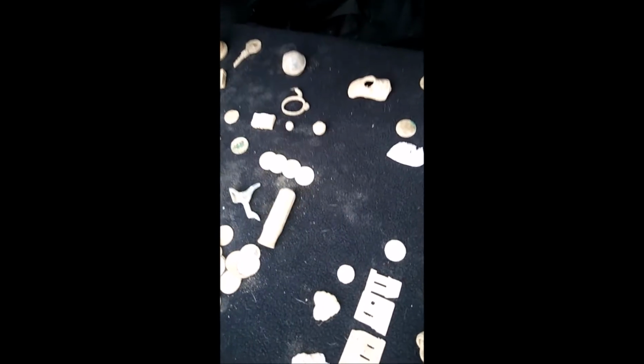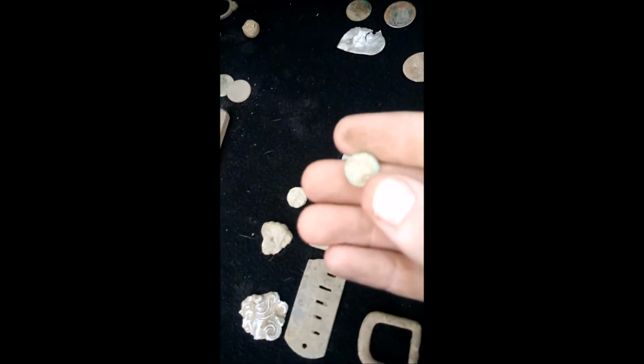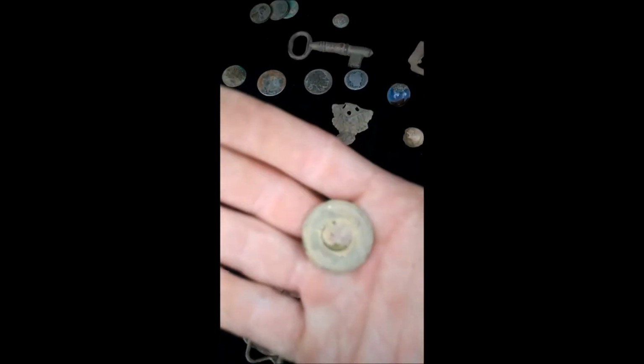Archie just cut his finger. Here's my horseshoe. Got a horseshoe today, too. We got this nice little two-piece button, we think, and another two-piece button here. This weird mystery item here. Got a keyhole. Little toe ring, we think.